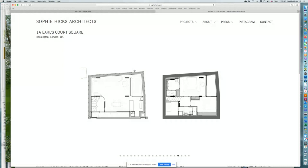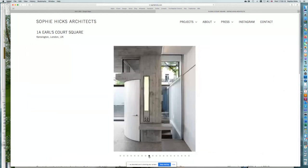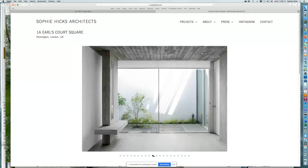Okay. So that's a courtyard on the ground floor, which goes down to the basement. There, you see, that's on the basement floor. That was the bedroom we just looked at, that direction, which was that view. So that's the basement courtyard, and that's the view out. You can see we've got sunlight coming in there.